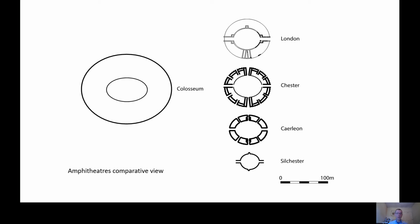Caerleon is the same. The structure that we have there is partially stone, but we think that most of the seating would have been of wood. The only amphitheatre that I know of in Britain which we think was built entirely of stone is Chester's Roman amphitheatre. So that would probably be the one that most closely resembles the form of the Colosseum, but of course much smaller. So there is a very distinct type of Romano-British amphitheatre.